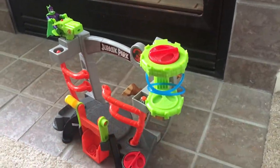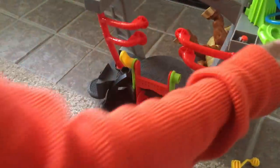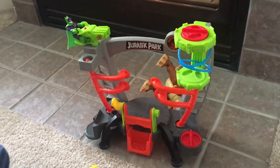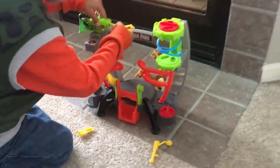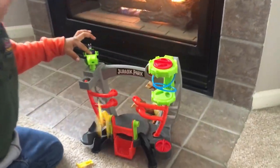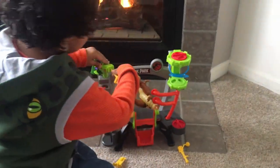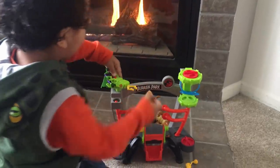Even you could get that. Oh yeah, this piece moves too. That's cool. It's like a little Lego. Even it could do like this. It goes on top like this. If you do it faster, it should always power. Whoa.